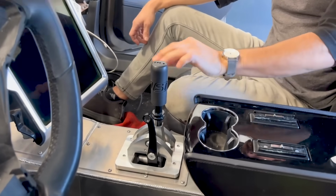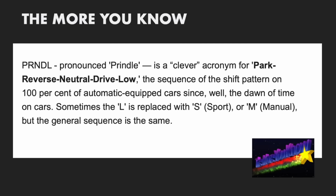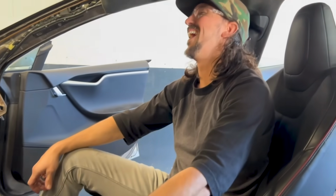A lot of people think it's just, you know, the Prindle. PRNDL. No, it's not Prindle.